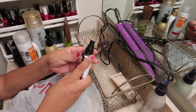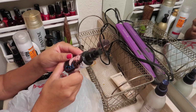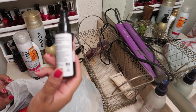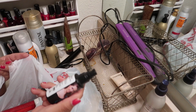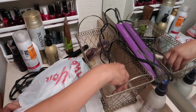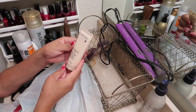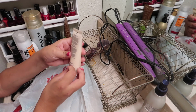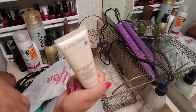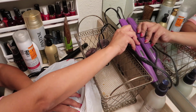This came in one of those boxy charms. This is a leave-in treatment. I've tried this a couple of times. I wasn't that impressed with it, so I don't know why I'm holding on to this, so that can actually go. Here's Lancome Nutritious Royal Body Intense Lipid Repair Cream. I've had this for over a few years now, so I'm going to go ahead and toss that. No need for me to carry that.